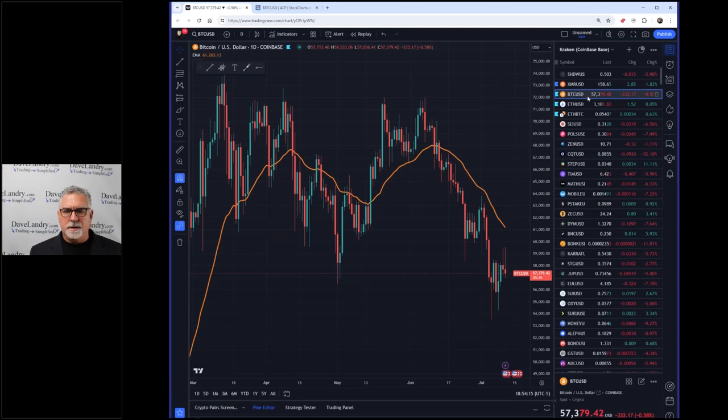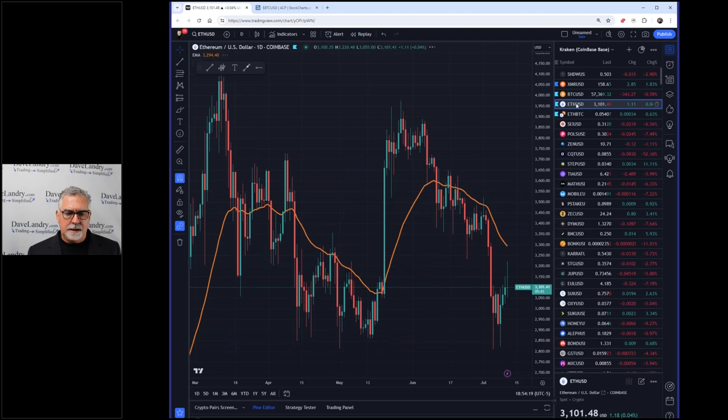As goes Bitcoin, so goes the shitcoins for the most part. Ethereum, not so hot either. You can see lots of Landry Light there. Now, Ethereum woke up for a little while, and that might have been some of the ETF pop in that.